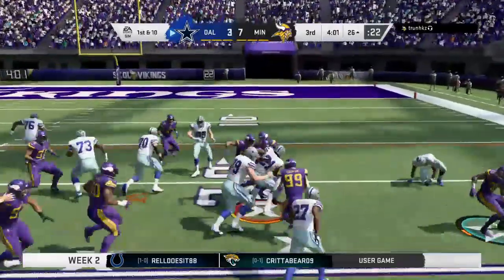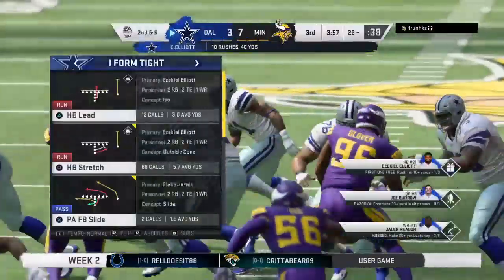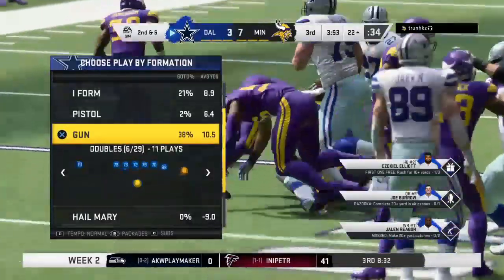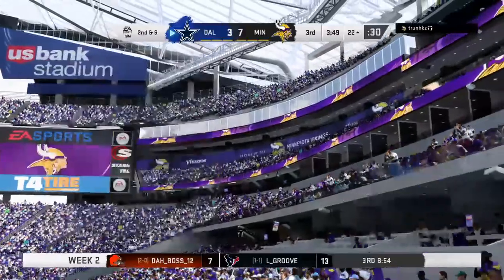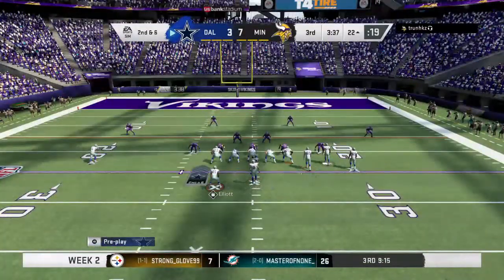Elliott. Call it a gain of 4 on first, and that'll make it second down. When we see those runs to the perimeter, when we see those runs to the edge, we think about big breakers, don't we? In this case, it was a modest gain, but it does open up possibilities here on second down.